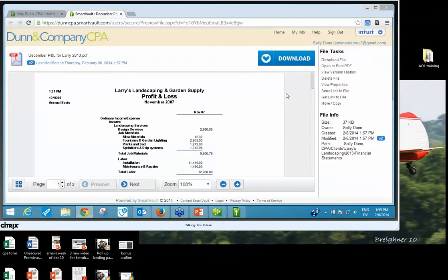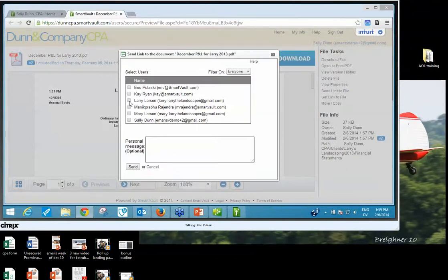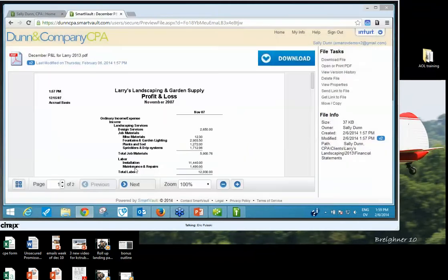So at the end of the month now, if we want to get that file to Larry, all we have to do is, right from SmartVault, click Send Link to File. We'll send this to Larry Larson. Here is your December P&L, and click Send. So that will send an email to your client with a secure link for them to be able to get to their financial statements. You'll notice also the portal is custom branded with Sally Duncan & Company's logo. So that email also will be custom branded. So it not only is simple and secure, but it also adds to the professionalism of your firm.